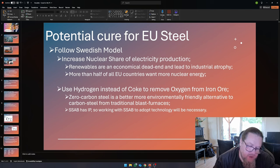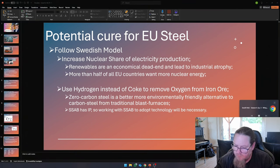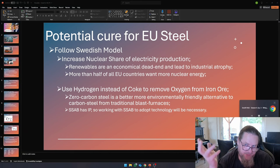Now, there's another matter that we need to discuss about European steel production, which is that at this moment, a lot of people are basically up in arms because if you live near a steel factory, if you live near these blast furnaces, then generally speaking, people who live quite close to these facilities experience health problems.